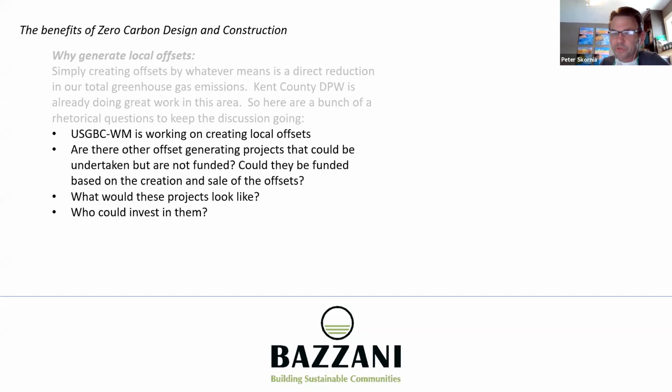Some examples, like the work that the Department of Public Works is doing, is gathering all the trash, capturing all of the methane, burning it off for power generation. Methane is, I forget the number, I think it's 20 or 30 times more potent than carbon dioxide.